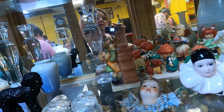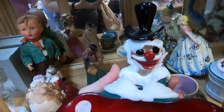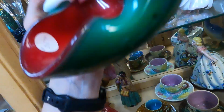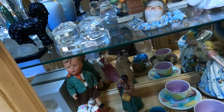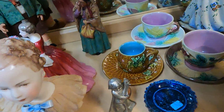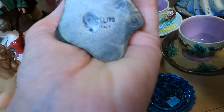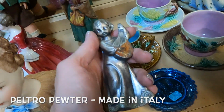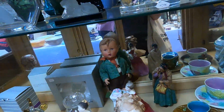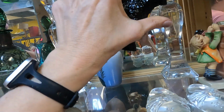I think this is a Murano clown. I am not sure, but I believe it might be. It's not something I'm interested in, though. I don't know. He's so cute. A little go-go girl. I do like this. I don't know why. Peltro, Italy. I'm going to look that up. I might like this. Maybe it's just because it's Christmas time and I'm feeling Christmassy. This is a Neiman Marcus. Little lamb? Is it a lamb?